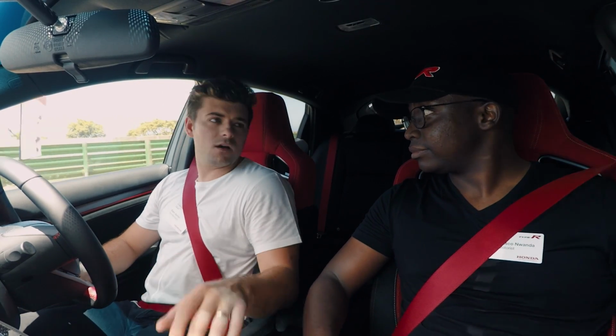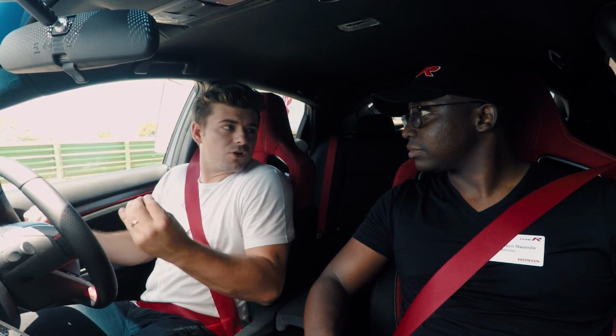Four-wheel drive systems tend to numb cars a little bit. Yeah. That's what driving is about, you know? That's what I think it's about. It's about challenging yourself and getting the best out of a technical car like this.